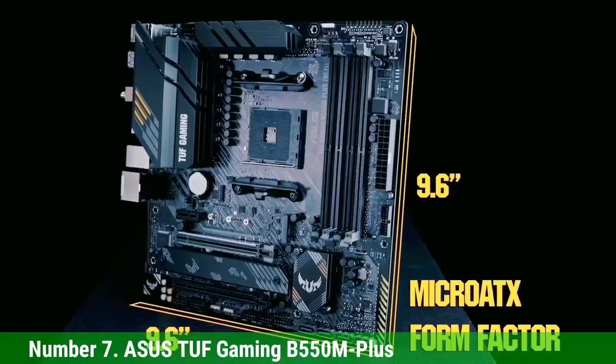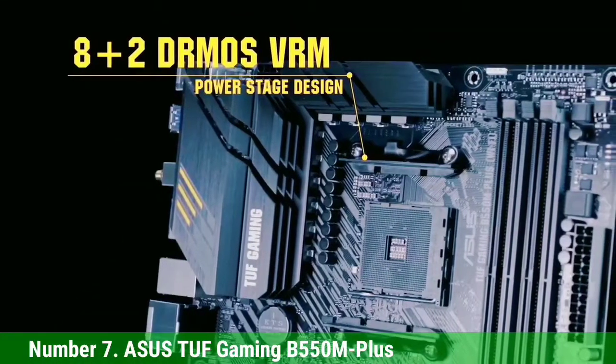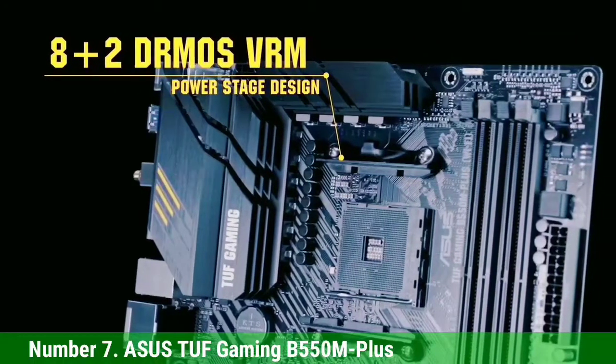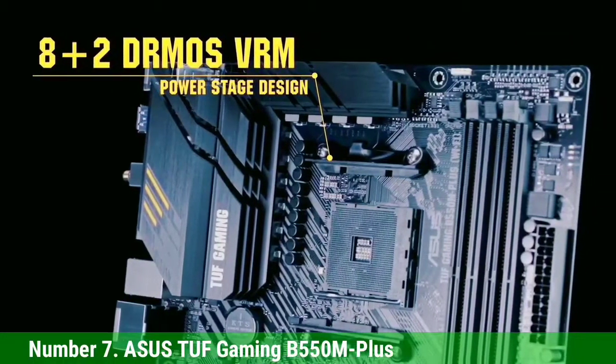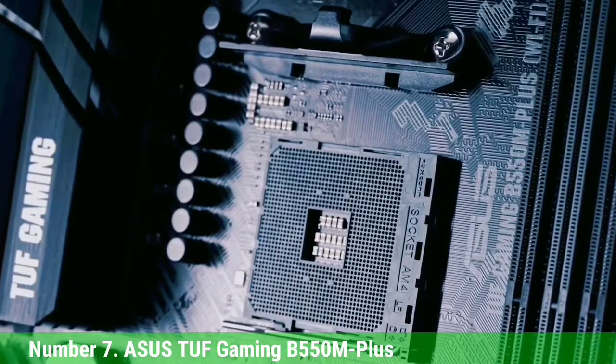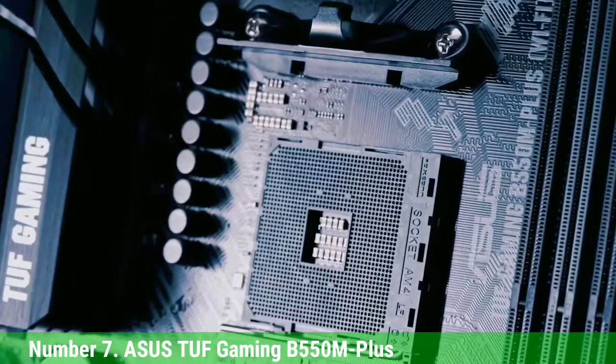The power phase design is quite sturdy, and there's a large VRM heatsink to keep the temperature in check. In terms of cooling, the board features 4-pin fan headers, which consume about 12 W of energy but offer excellent performance. The board features 2 M.2 drive slots, but only one of them is heatsinked for better cooling.